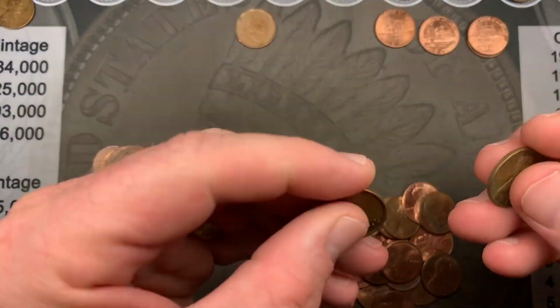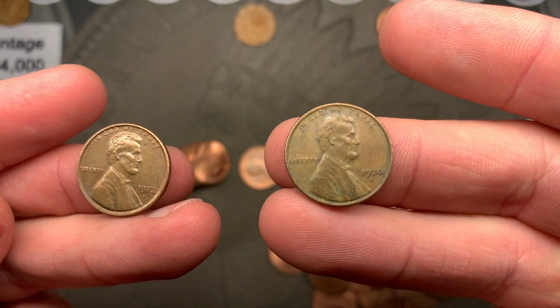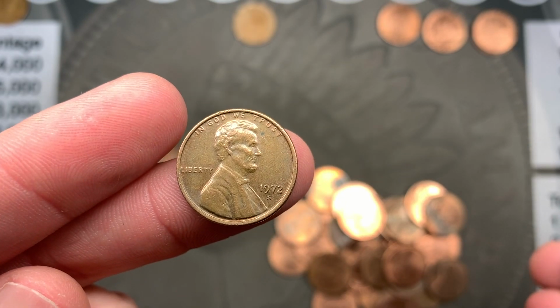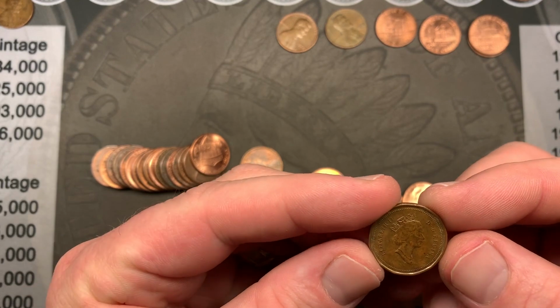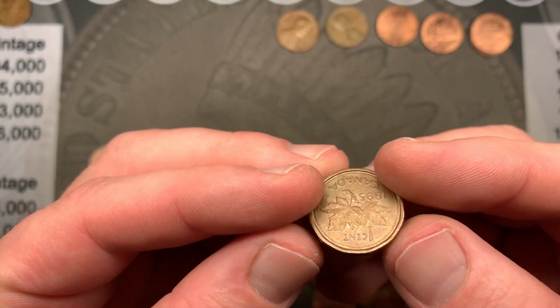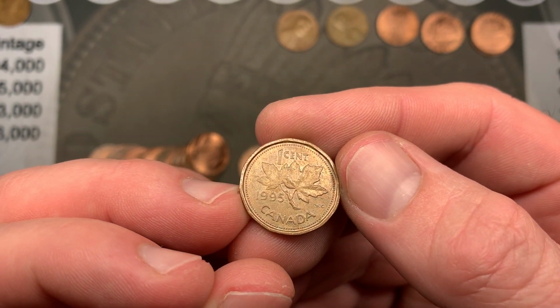And then we also had 2 more S's. We had a 1970 S right here on my right hand, and then a 1972 S. So, gotta love those S mints. And we also had a foreign coin. So let's check this out together. Actually, I haven't even checked the back. So we have a 1995 Canadian cent.